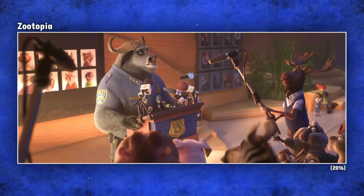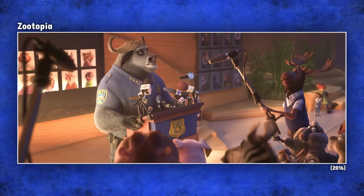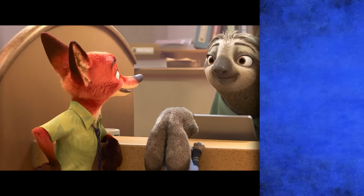Here's a unique but really good shot from Zootopia. You can see the dust particles in the sun, which always looks really nice. There's also a really nice depth of field thing going on right here. You get a nice look at a bunch of different character designs, which are all really well done in this movie. Actually, a really good shot.